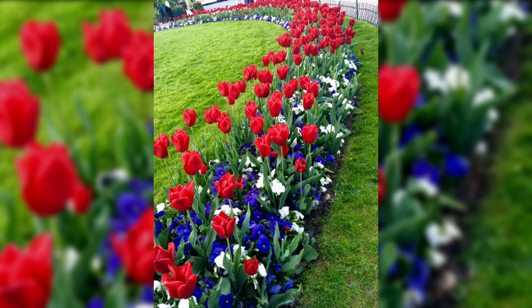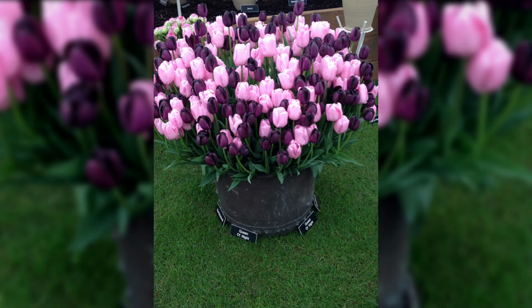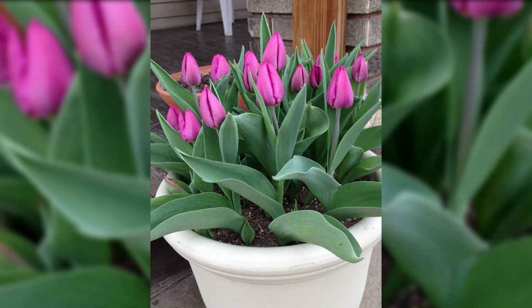Moving on to our fourth idea, let's explore how tulips can be used for indoor arrangements. Tulips are not limited to outdoor gardens. Bring their beauty indoors by creating gorgeous floral arrangements. Whether it's a single tulip in a vase or a stunning bouquet, these flowers add elegance and a pop of color to any room. Place them on your dining table, mantelpiece, or even in your office space for an instant mood lift.